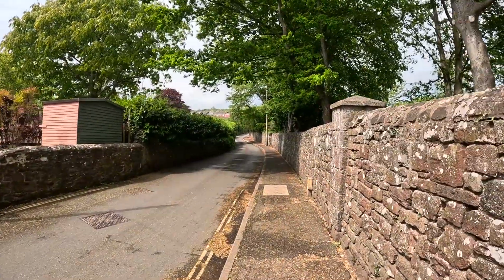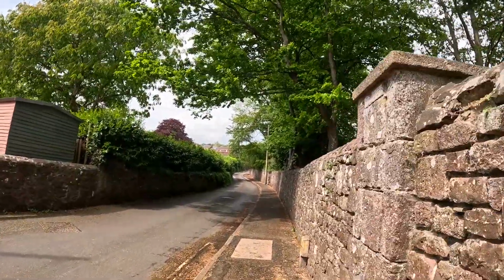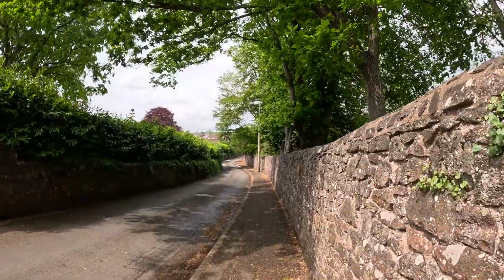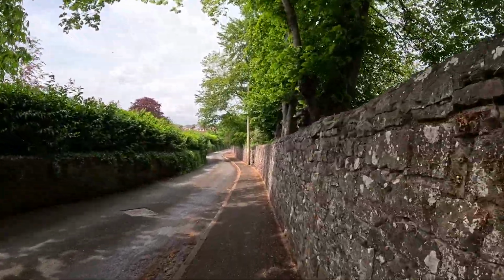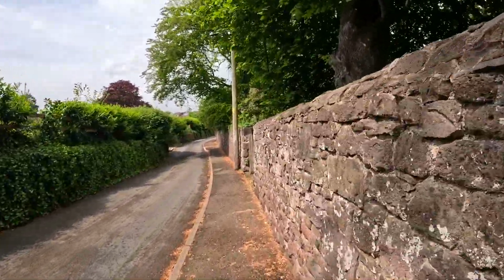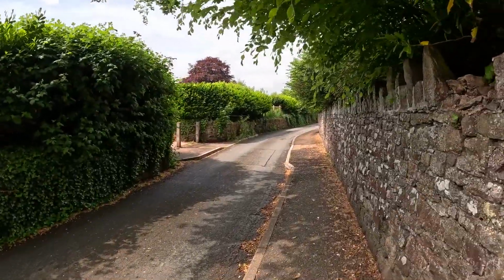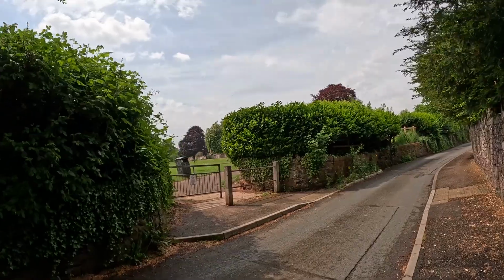Private lane. Okay, I'm not seeing good access here. Wasp attack. I'm not seeing any kind of access. Let's just go up to this bend here for a moment. There's a bit of pavement. Could this be? Ah, this might be access. Here we go. Is this the place I saw?